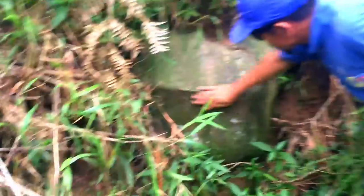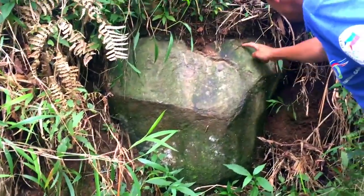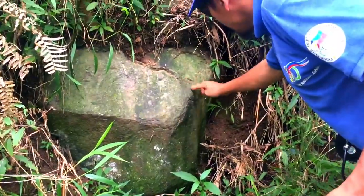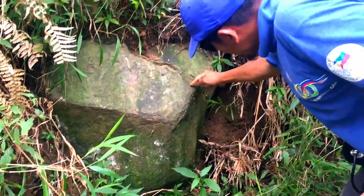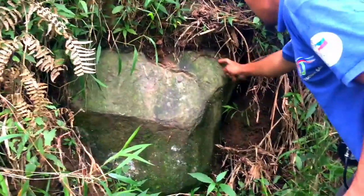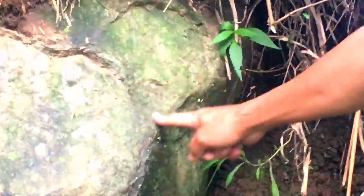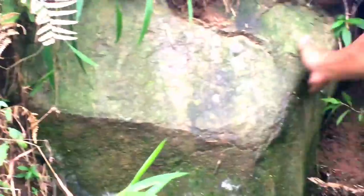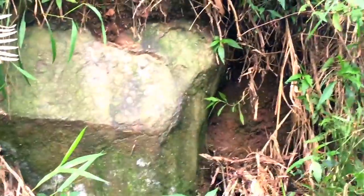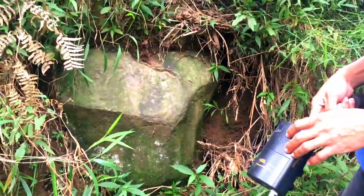You see these rocks? There is letter C, the big letter C, and there is one inch hole in letter C. Look at this one, focus this one. Letter C, and there is a big hole, and it looks like a square. So just try to find out if it is also a positive through the use of this detector.